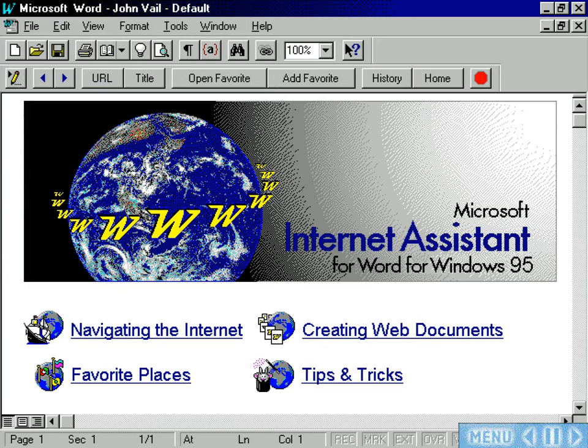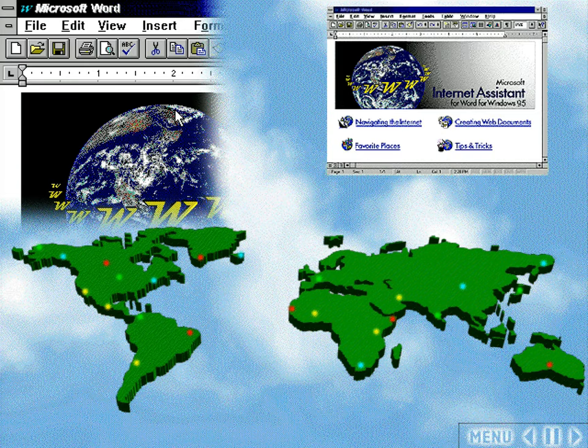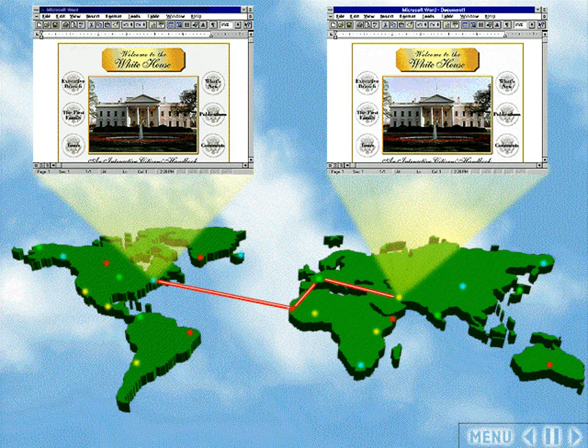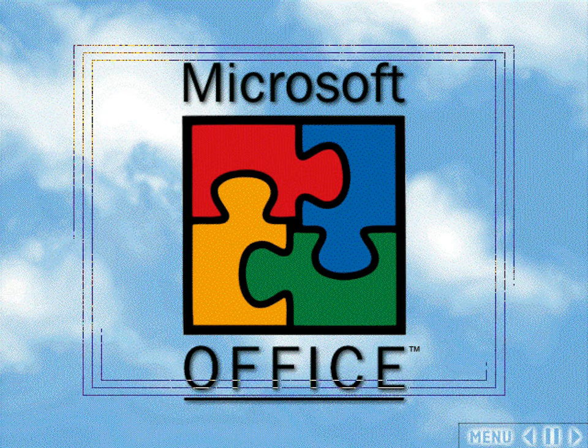And we're not talking just viewing. Word's Internet Assistant helps you create stuff to be an active part of the World Wide Web. That way, you've got a familiar interface to help you navigate the web. All these things we've just seen can really expand your view of the PC on your desktop. With Microsoft Office for Windows 95, it becomes the gateway to unlimited potential in our increasingly connected world.